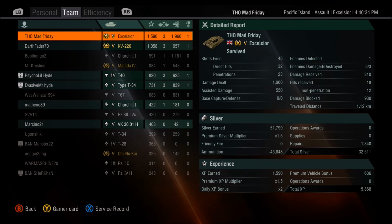So there we go guys, the Excelsior. It's in the store at the minute. The loaded bundle I think is a pretty good deal. It's actually quite cheap if you take into account the premium time. The fully loaded bundle is a little bit expensive, but if you're short on silver, it's a good way of getting a premium tank with some premium time and enough equipment to get you out there and get you doing some damage as quick as you can.